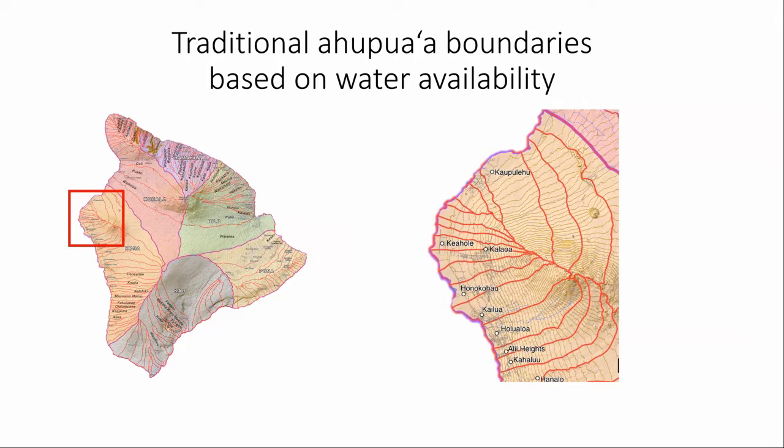Water's a very protected and sustained resource there. And so these lines were drawn for water availability, also what they could farm in those areas, and access to the coast, and some of the alkaline pools that occur out of the coast, and some of the freshwater sources that occurred along those areas. So that's a traditional look at Hualālai.